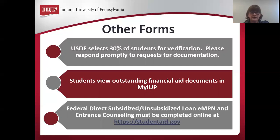Two items are automatically assigned to every freshman who is awarded a direct student loan. These are one-time only forms. They're not annual. Unlike the FAFSA, you don't have to do them again. But in order for us to be allowed to disburse that $5,500 student loan, the student does have to go online to studentaid.gov and complete both a master promissory note and entrance loan counseling. Of the two, I would consider the entrance loan counseling to be more involved. So plan on allocating at least 15 minutes, possibly 20, to that online application. It's not something you want to do if you're in a time crunch.